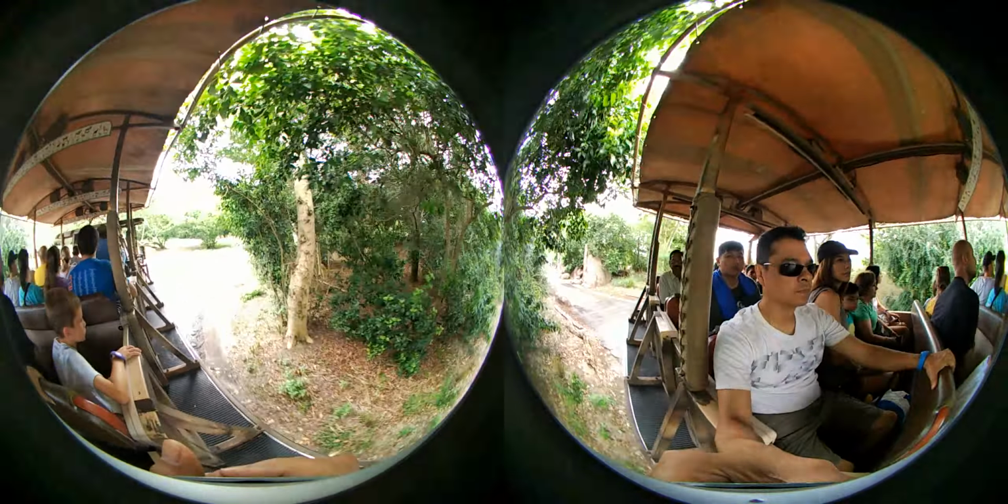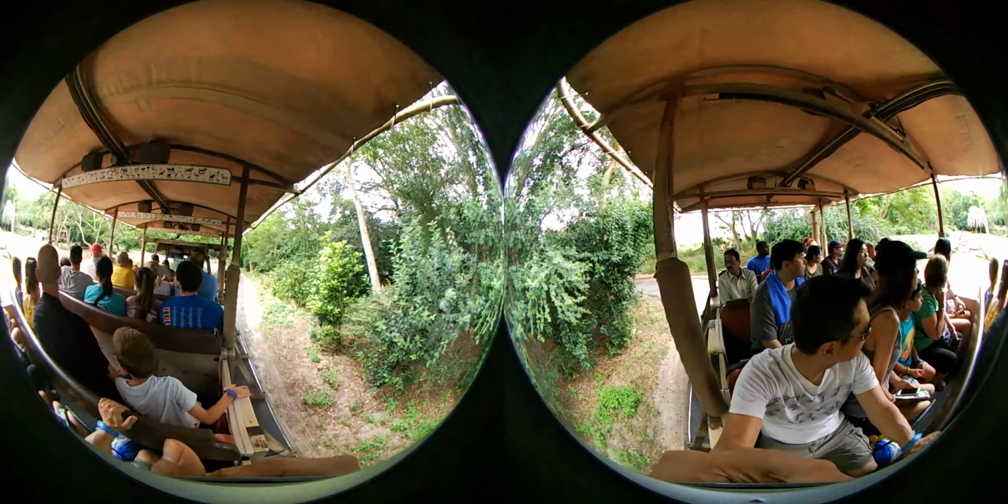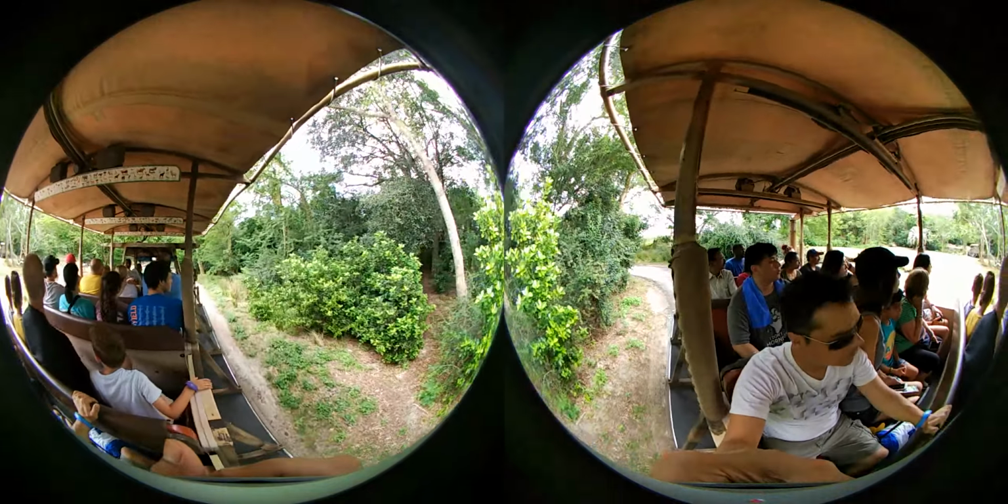There's a big mud hole on your left, and lots of animals out here love the mud. They're going to roll in it, it dries their body, and works kind of like sunscreen.